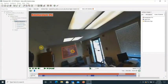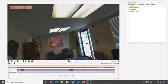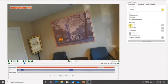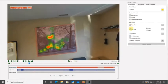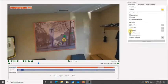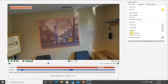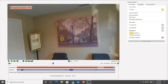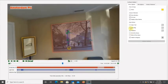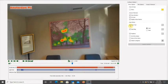We may also view the video with AOIs and visualize the gaze as gaze points, heat maps, peak maps, fixations, or any combination thereof. Below the video, we see a time plot showing which AOI gaze is currently engaged with. Once your desired visualization is chosen, the video may be saved for use in reports or in analysis.